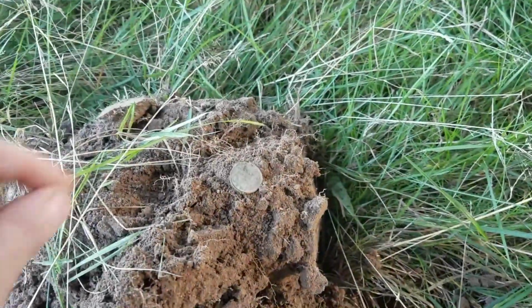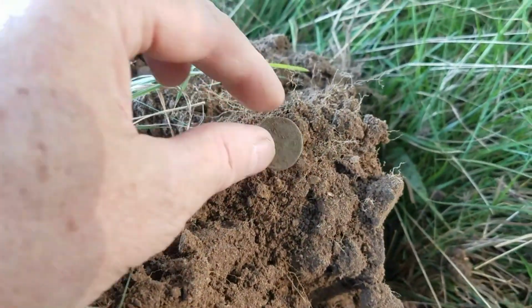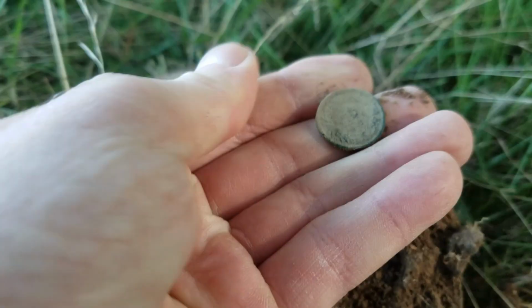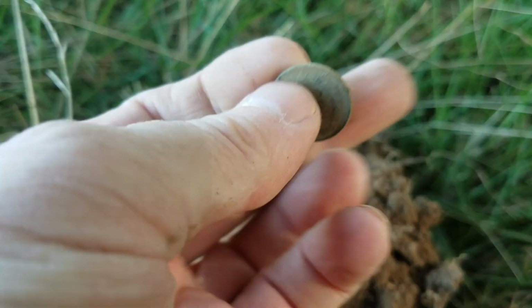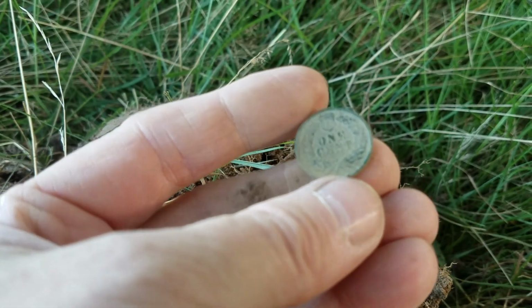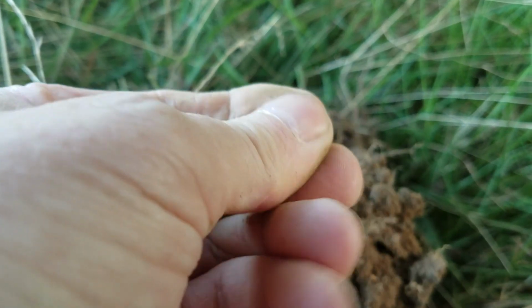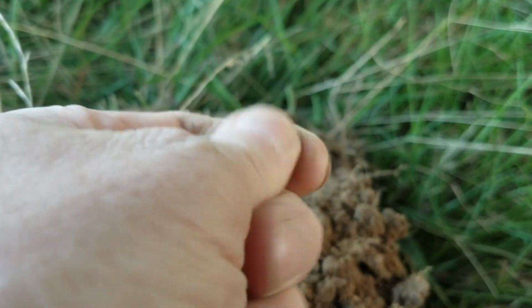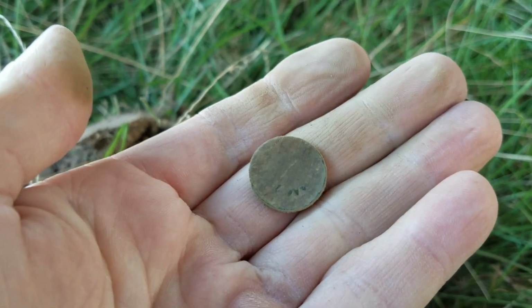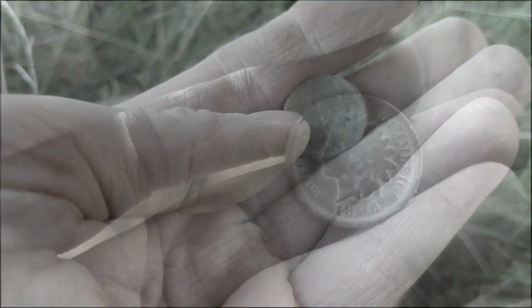Let's take a look. There it is right there. And before I do anything, doesn't that look like a wreath on it? Let's find out. Yeah, that looks like a wreath right there. So this will be an Indian head penny. Yeah, I can start to see some of the headdress there. So let me get a toothpick or something on this and see if we can uncover it a little bit better and see what it is.